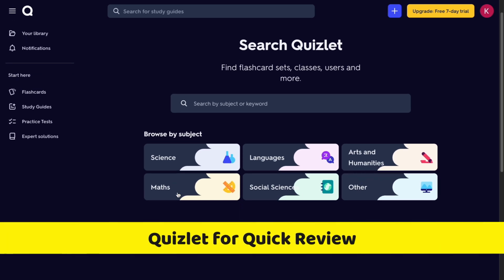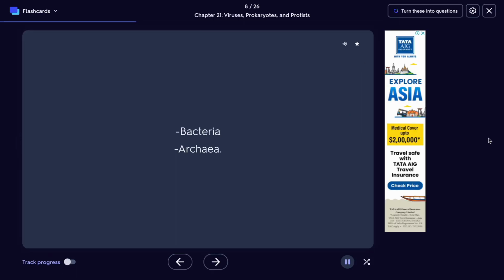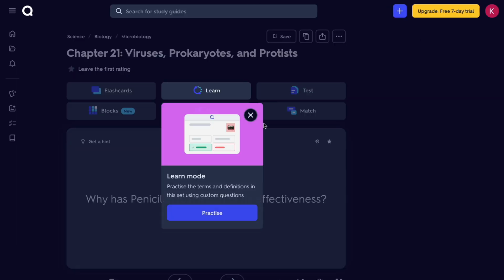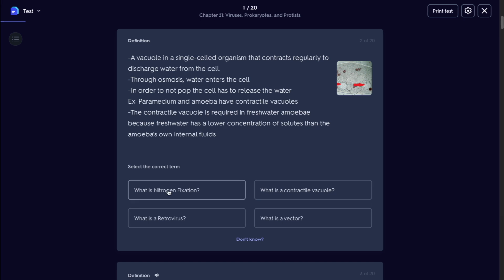Quizlet for quick review. Let's say you're on the bus heading to campus and need a quick review session. With Quizlet, you can pull up your flashcards and quiz yourself on key concepts while you're on the go. It's a perfect real-time tool for reinforcing what you've learned, no matter where you are.